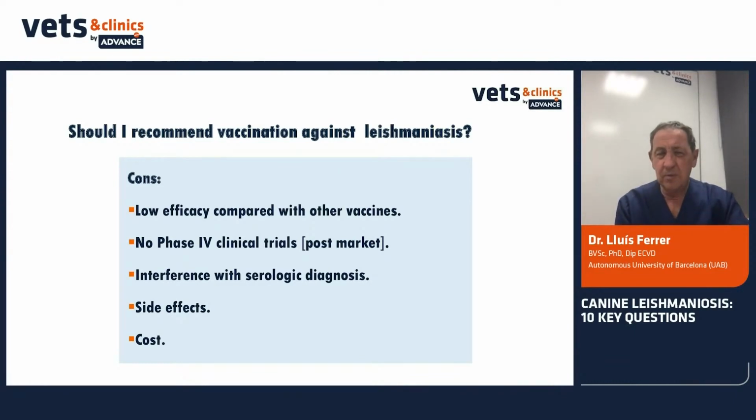They can cause interference with serological diagnosis. We've been talking about that. So you can have a positive dog and you don't know if it's because of the vaccine or because it's developing the disease. In some cases, they have side effects. They mainly cause nodules on the inoculation site and pain, and they are expensive also. One of them has to be inoculated 3 times.